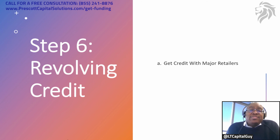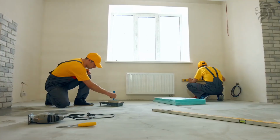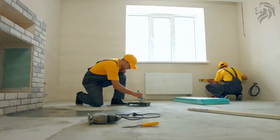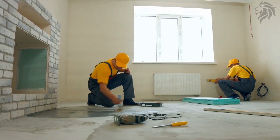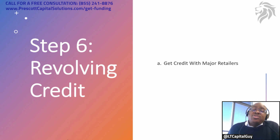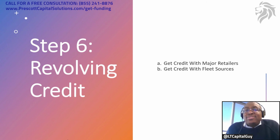So, let's say you're a home remodeler, right, and you need access to supplies. If you have a revolving card with Home Depot or Lowe's, you'd be able to use that credit in order to build your business, and still have data reported to the credit bureaus. So that's a win-win on both sides. Also, with fleet sources, you can get gas cards.